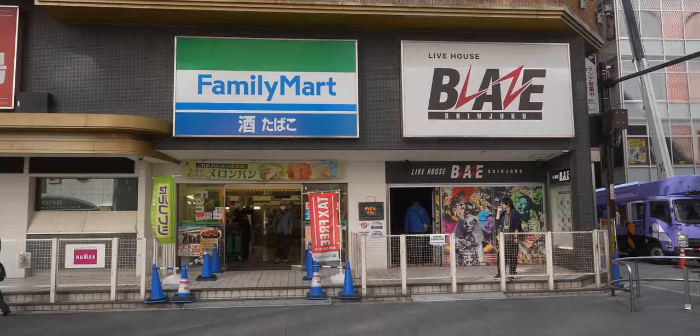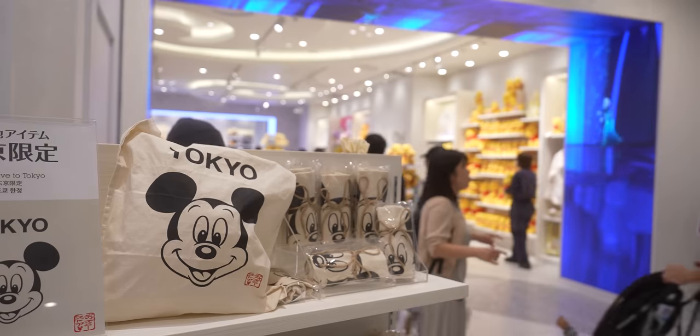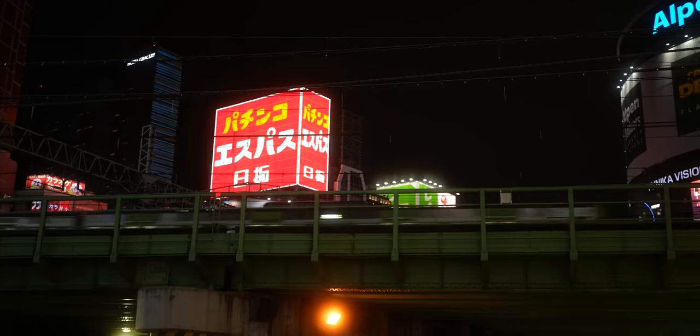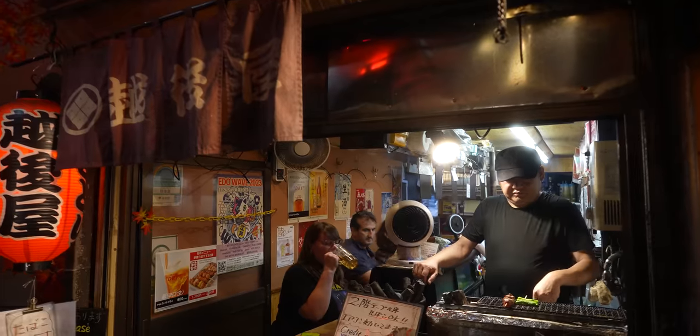We'll explore more of Tokyo's convenience stores, shop at the biggest Disney store in Japan, have some more fun with claw machines, have dinner in Omoide Yokocho, the iconic narrow alleyway filled with small food stalls and bars. Come with us on this adventure.